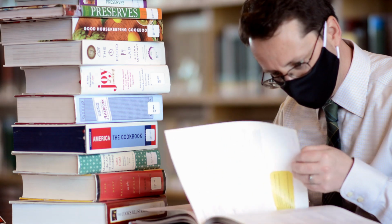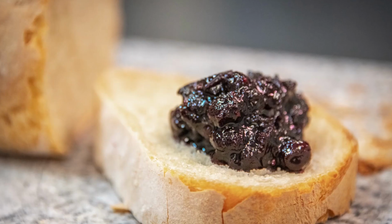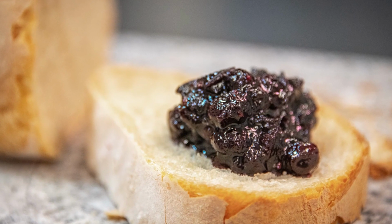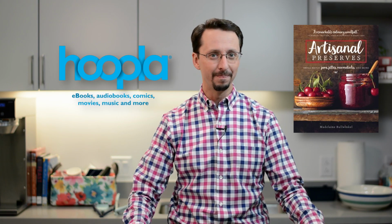So I consulted with a few of the cookbooks we have here at the library and settled on making a chokeberry jam. If you add enough sugar, just about everything tastes good. Now, none of the books here had a recipe for chokeberry jam, but I did find one for spicy cranberry jam in Madeline Bullwinkle's book Artisanal Preserves, available on Hoopla and included with your Pioneer Library card. Cranberries and chokeberries share a similar astringency when you eat them raw, so this seems like a good starting place.